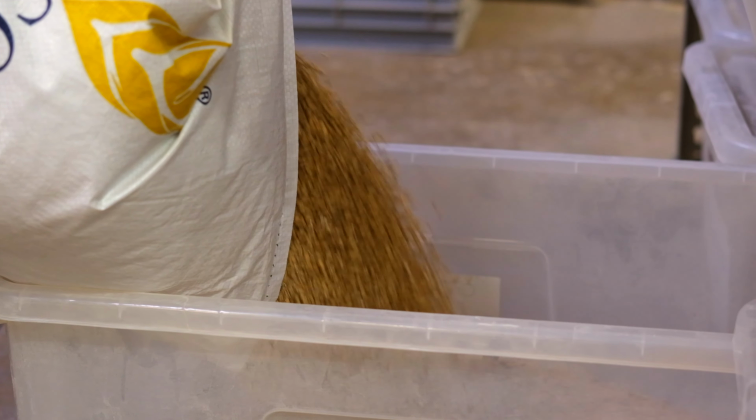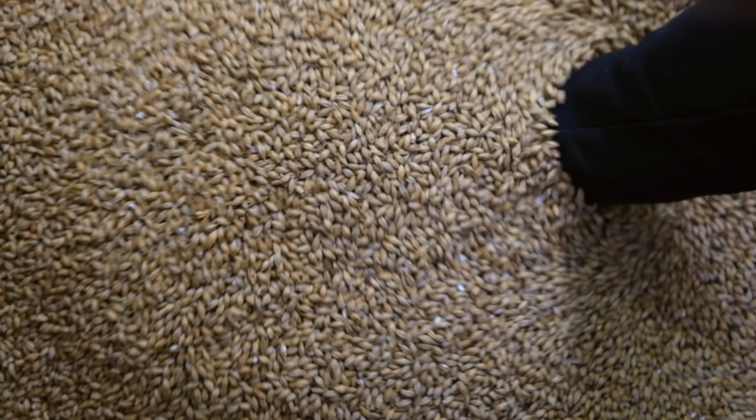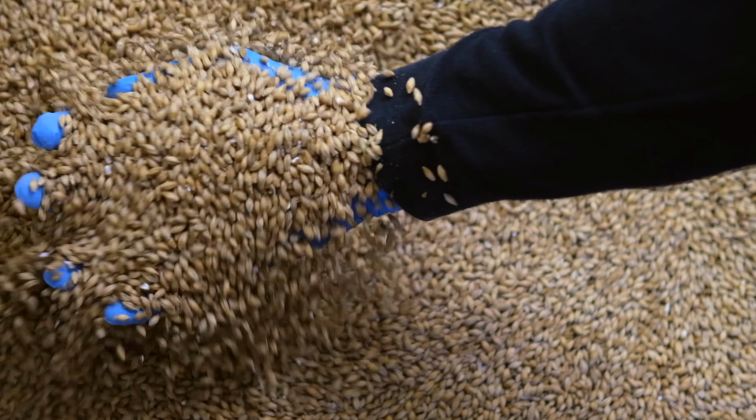The reason we choose to do whole malt instead of crushed malt is it keeps its moisture locked in. So that means the malt stays fresher. The other benefit is that if you were having sacks of crushed malt sitting in the warehouse, that sack will slowly separate out. So the larger particles come to the top and the smaller falls to the bottom. So you almost end up like with flour at the bottom, husk at the top.